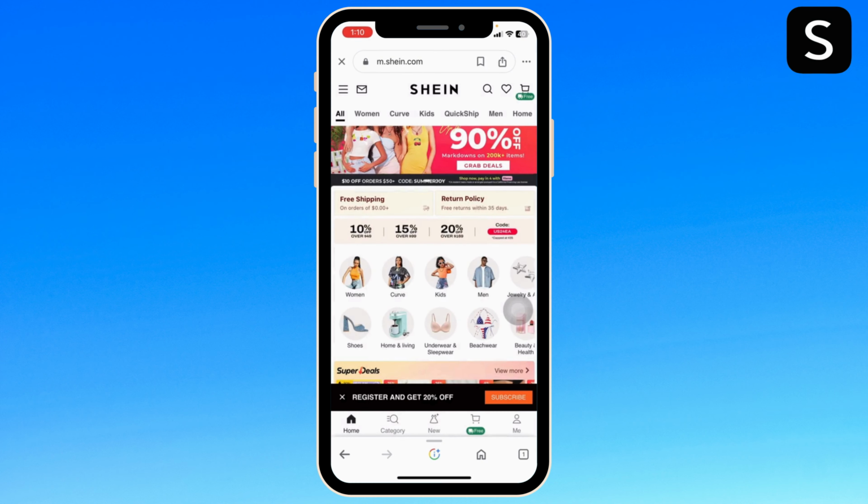While in the checkout page, you're going to find this section of code. Over there, type in your code and confirm your purchase. With that, you're going to get the discount.